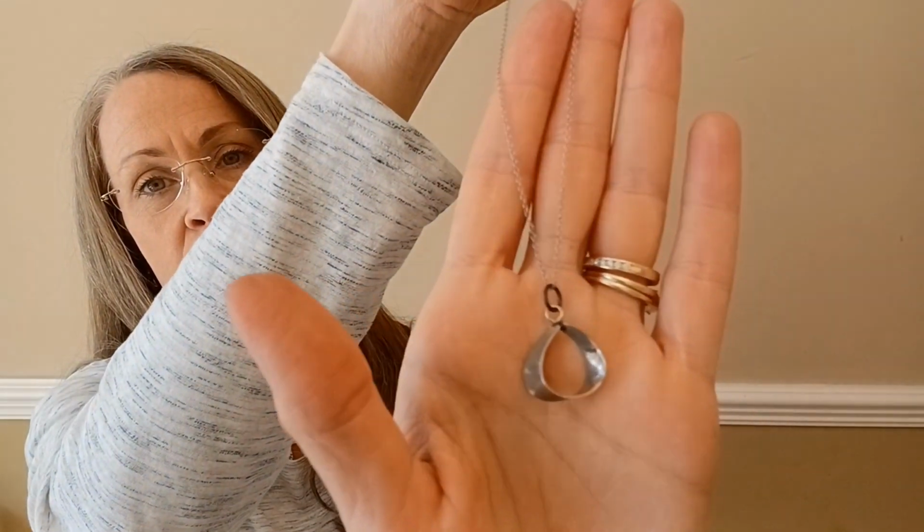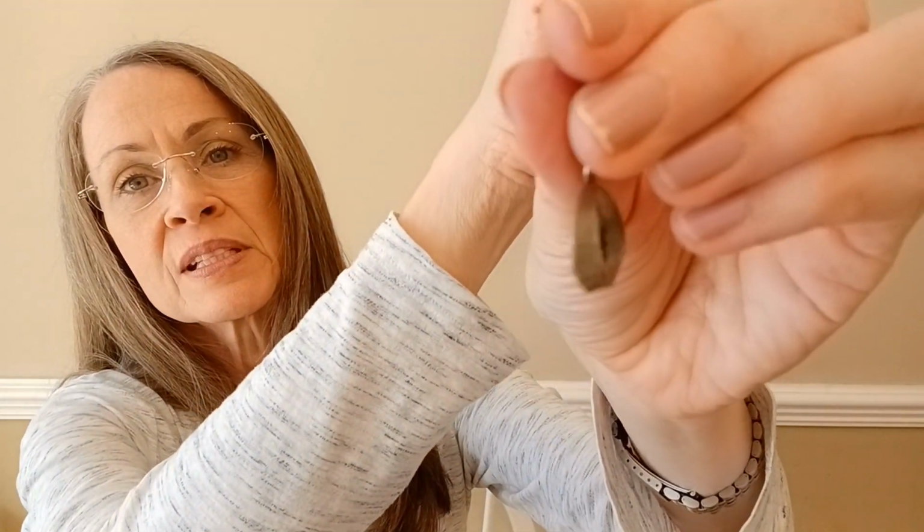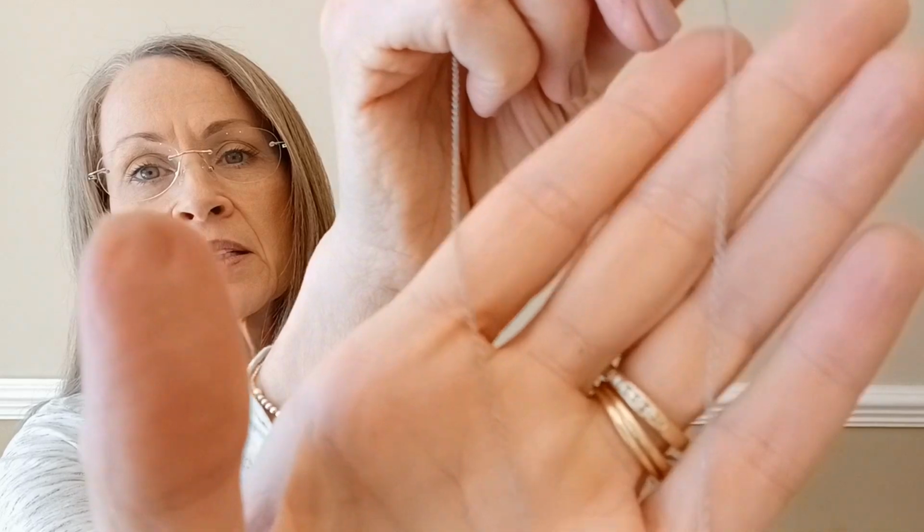Number 4 is a necklace with this little teardrop shaped 3-dimensional pendant. You can see how that's dimensional right there. Sort of a twisted design on this teardrop shape. And it says 925 right here inside the teardrop. A very delicate chain and a spring ring clasp. And that is all marked.